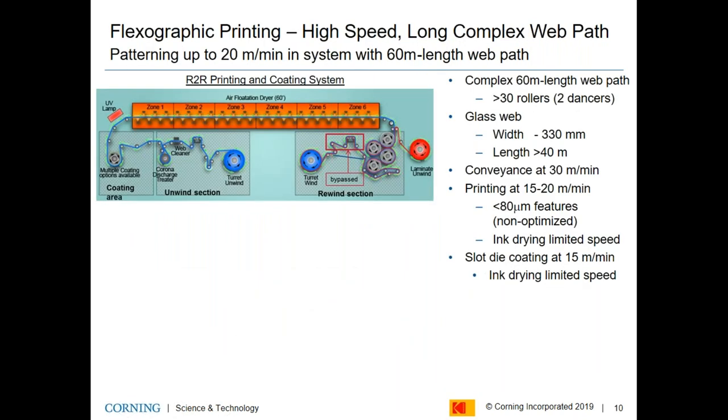And then as a final example, just of the use or the capability of glass in roll-to-roll systems and really manufacturing equipment or manufacturing systems, we also collaborated with Kodak and ran the flexible glass web through one of the systems that they have located in Rochester. So in this system, it's a 60 meter overall path length from unwind to rewind.